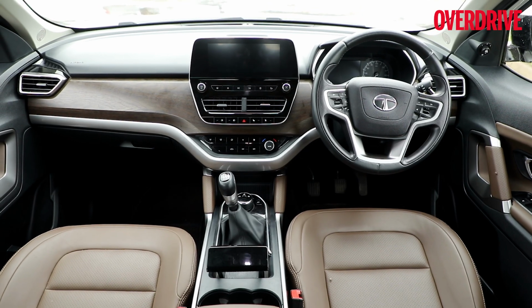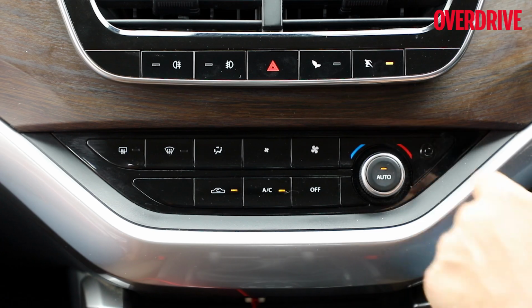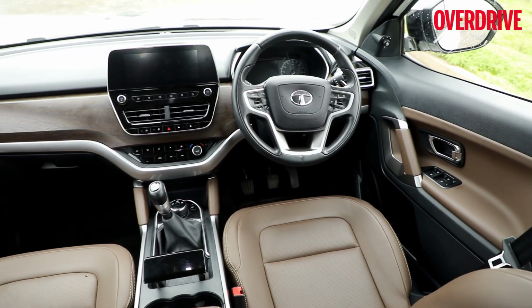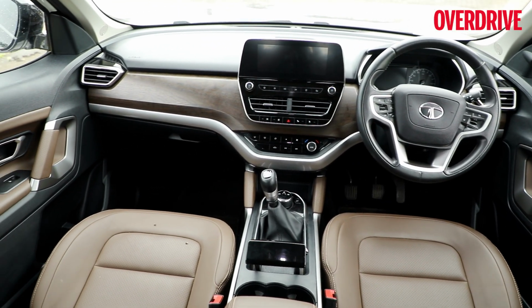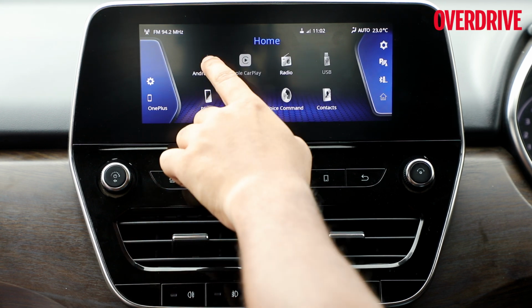It is a matter of getting used to though. The infotainment is mated to a lovely audio unit tuned by JBL and has all of 2018's technology that you can think of for this price bracket. Apple CarPlay, Android Auto, native apps, etc.